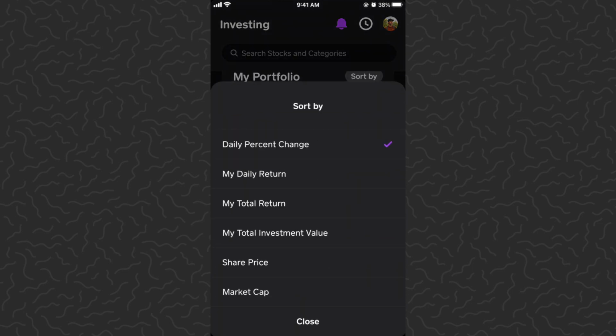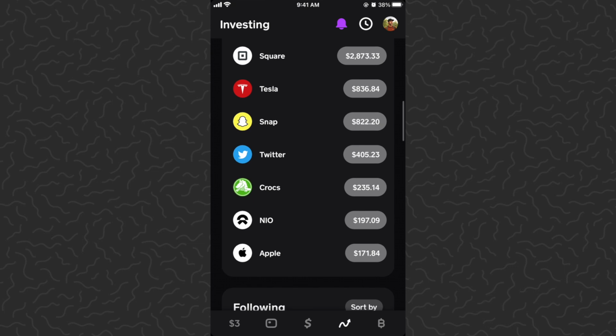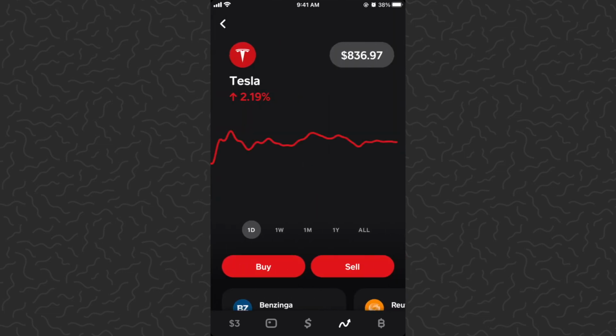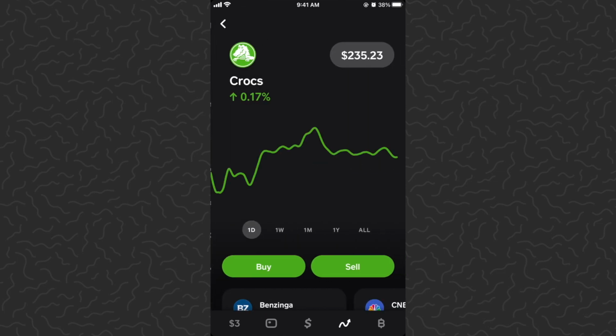Let's do sort by my total investment value. So my portfolio, most is in Square, then Tesla, Snapchat, Twitter, Crocs, Neo, and Apple. So I'm mostly in tech stocks. Companies that I really believe in are Square, Twitter, and Snapchat. Then I just have a little bit of these other ones that I think are promising. Tesla I just bought a little bit pretty early, so I've just held on to that. Then the only non-tech stock I'm in is Crocs.